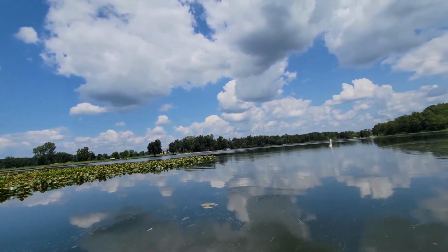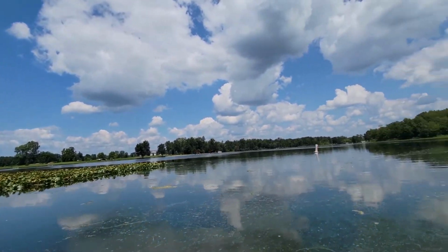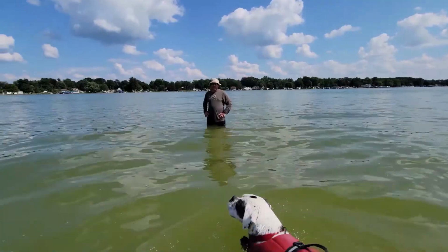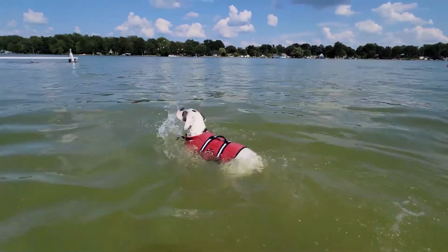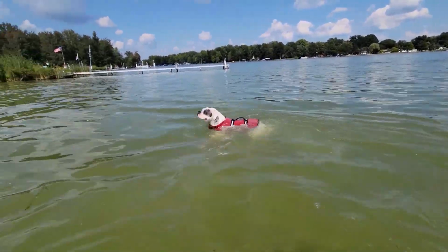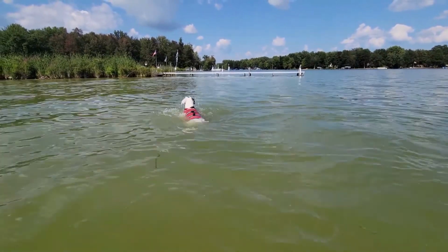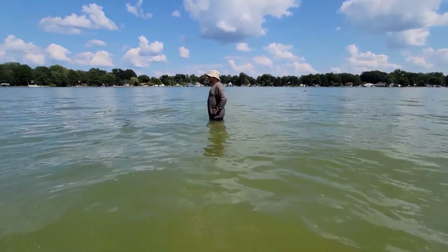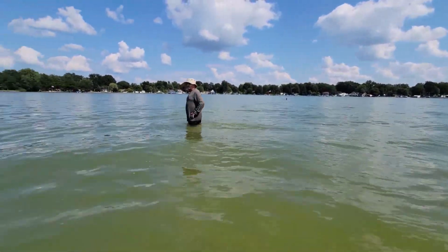Dang, they've got the whole lake to themselves. He's swimming. Look, a good boy. Come back. Daddy, please come back, because boats. Is it okay?